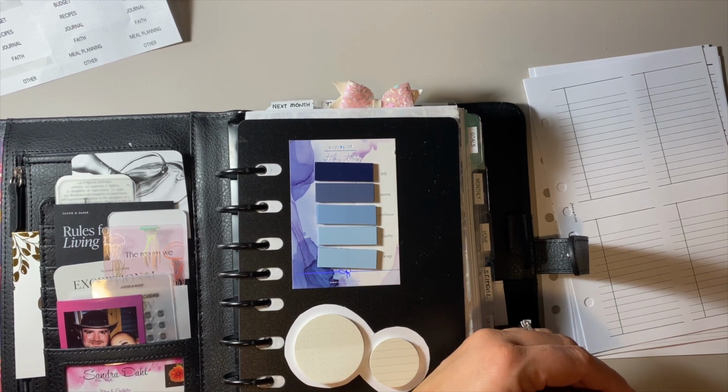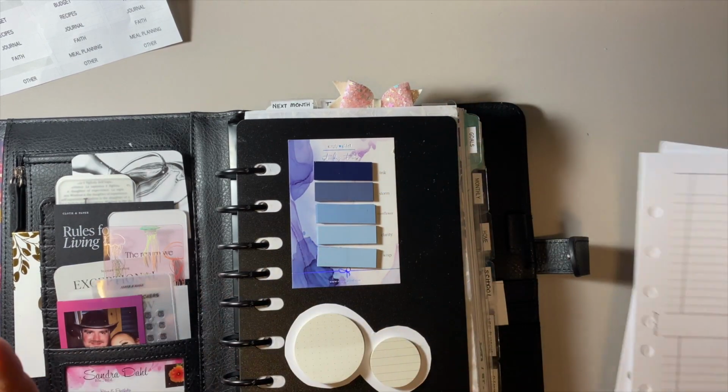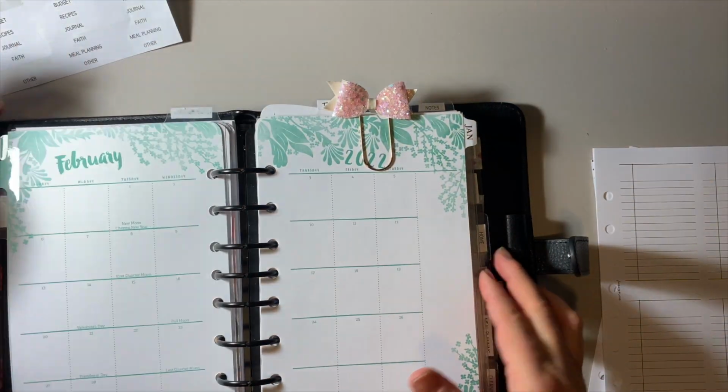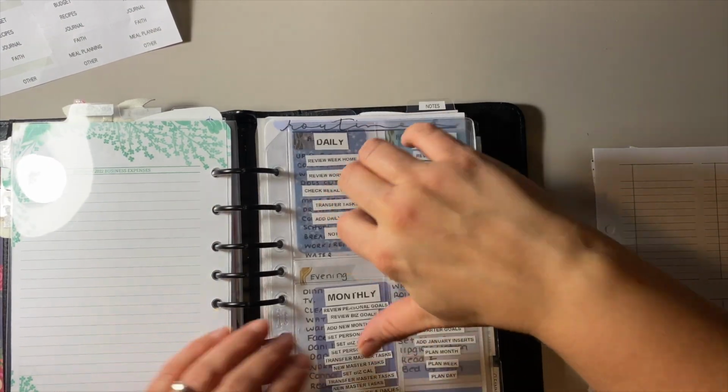So that is what it is. Now going forward, I'm just going to flip to the sections where I'm going to pop these in. So this one belongs in routines, so I'm going to flip to my routine section, which is at the top. These are my task cards, which are kind of falling out everywhere.